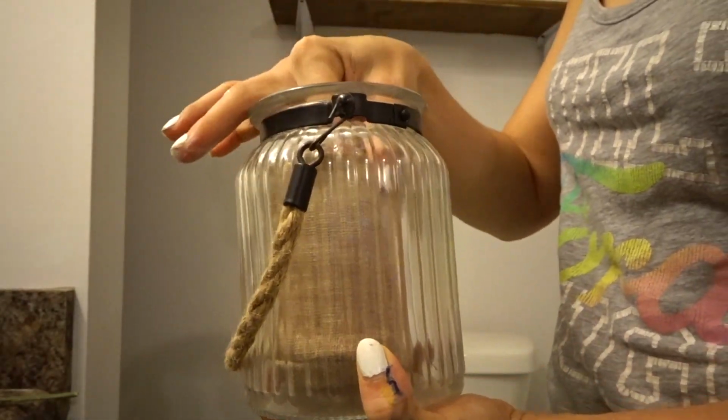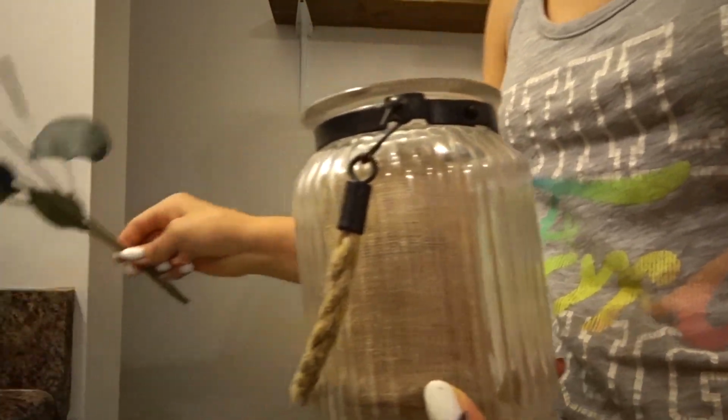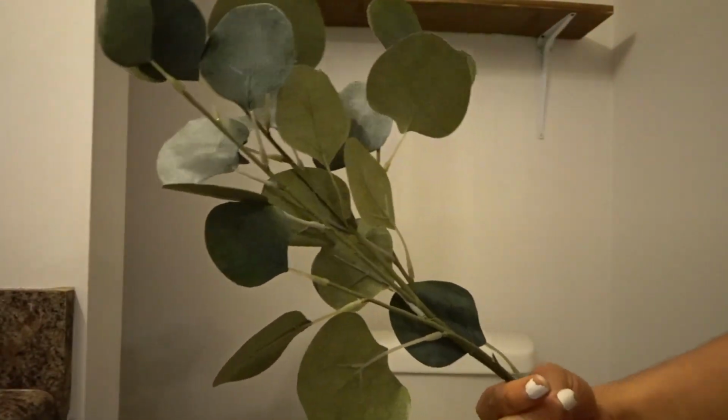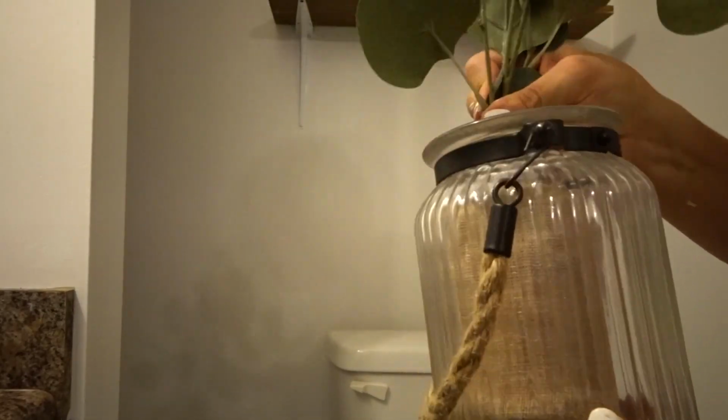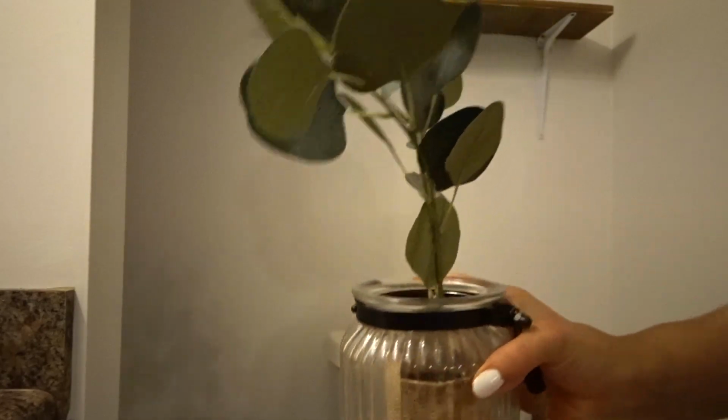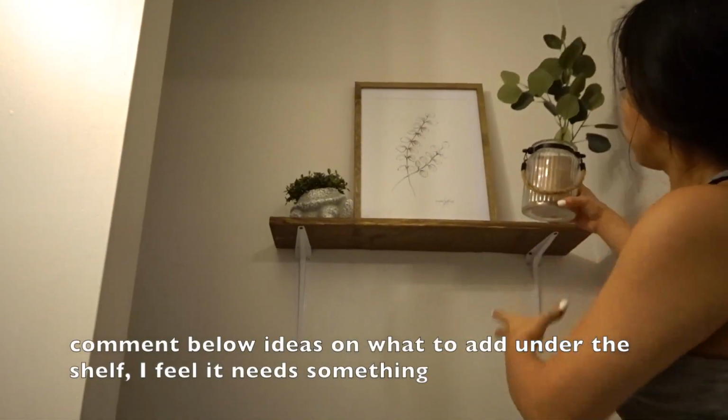And I decided to put that in there because of the foam piece in there. And then I added one of the eucalyptus plants that I got from Hobby Lobby, and added it on there so it wouldn't be moving around and it stayed in one spot.